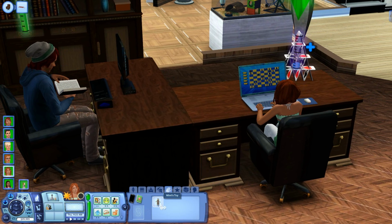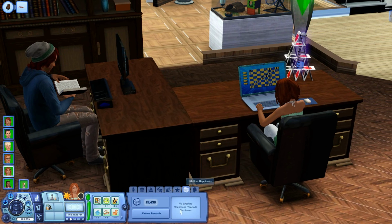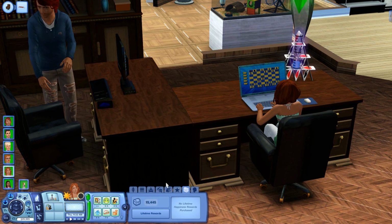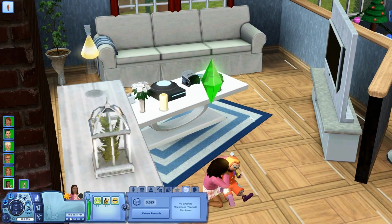In her inventory, she has her imaginary friend. Those things just drive me nuts sometimes. I don't know why. And she has 15,444 lifetime reward points, and I haven't purchased anything with that yet.